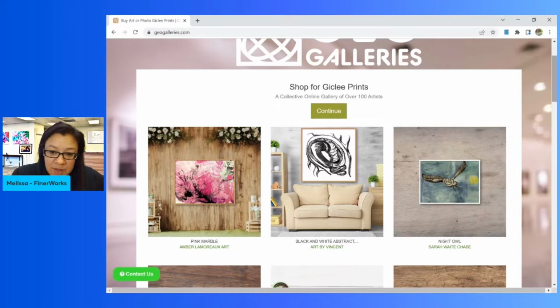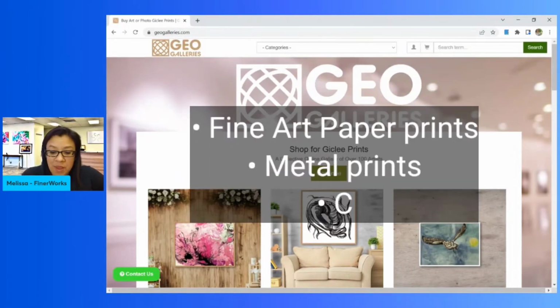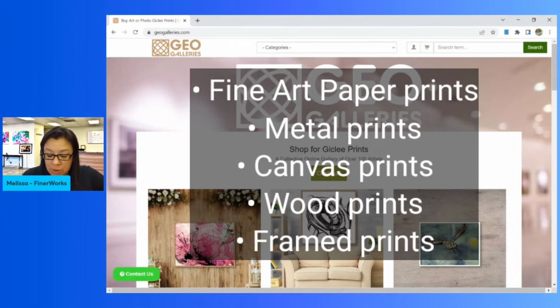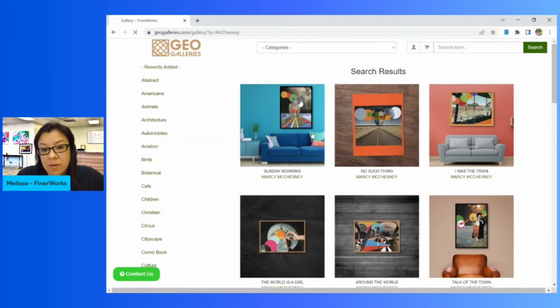And the products that Geo Galleries does on here are going to be wall hanging art. So that's anything from your fine art papers, your metal, your canvas, your wood pieces, framed pieces on here. And we'll take a look at somebody's art here.